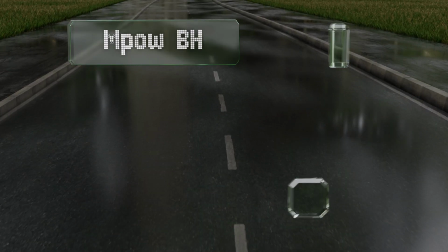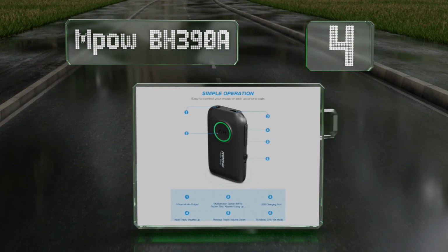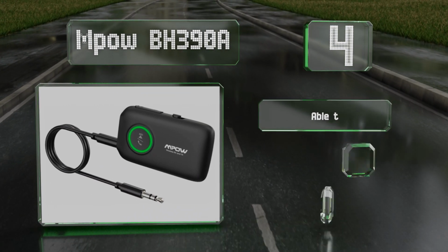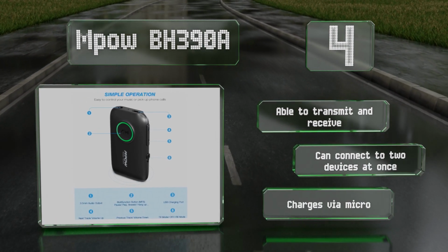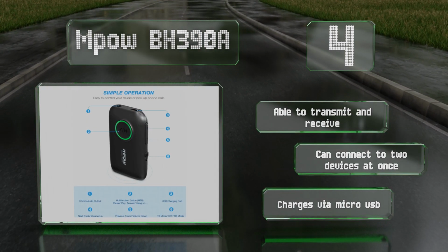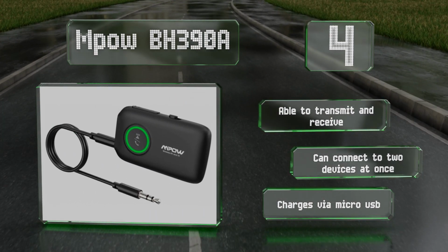At number 4, high-end features like the CD-quality aptX codec and version 5.0 of the popular wireless protocol make the Mpow BH390A stand out from the crowd. Its microphone sports CVC 8.0 noise cancelling, and the built-in battery lasts for up to 14 hours. It's able to transmit and receive, and can connect to 2 devices at once. It charges via micro USB.